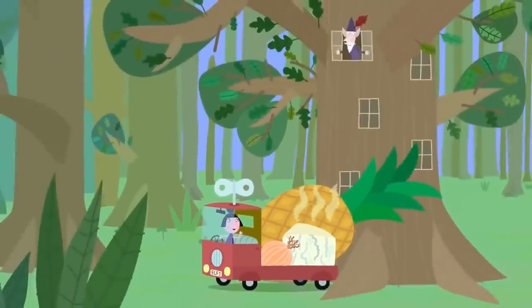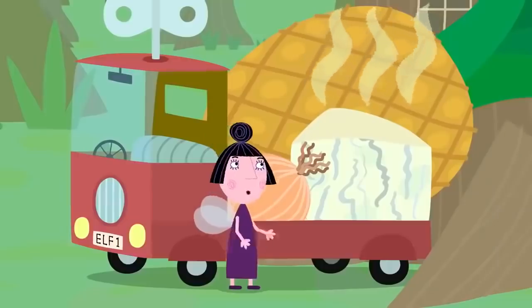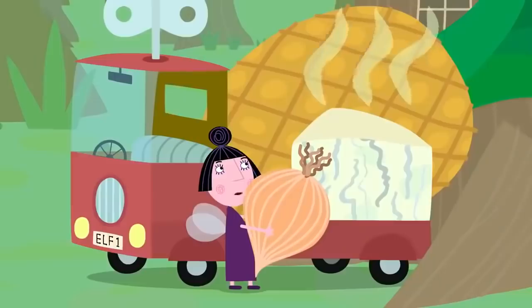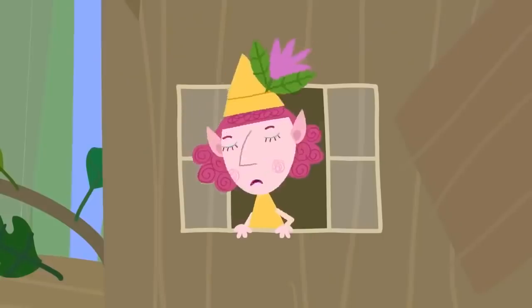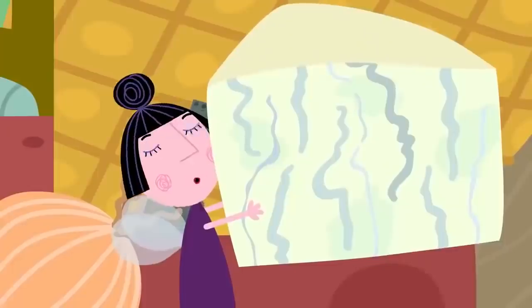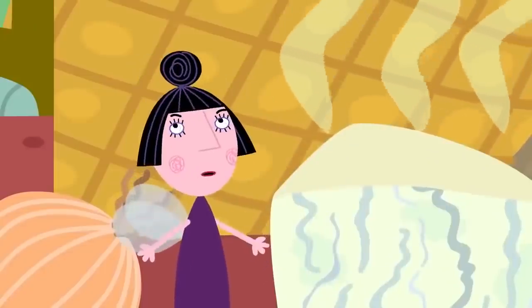Fairy delivery. Nanny Plum, have you brought my potato? You always have potatoes. So I brought you an onion. What? Why? For a change. Have you got my baked beans? I've got you a pineapple. But I don't like pineapple. What about my sausages? I've got you some blue cheese. But I hate blue cheese. Oh, you're such a bunch of fusspots.